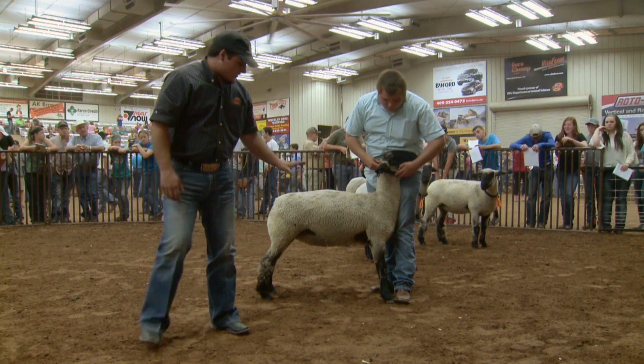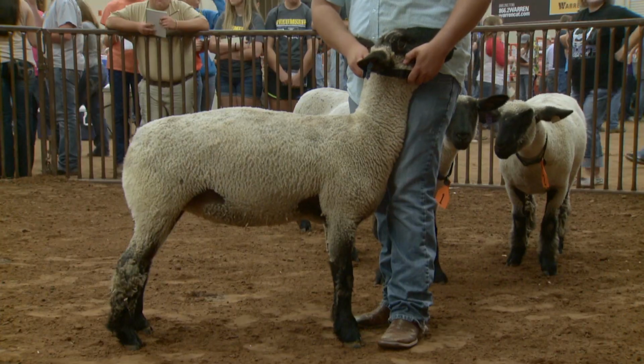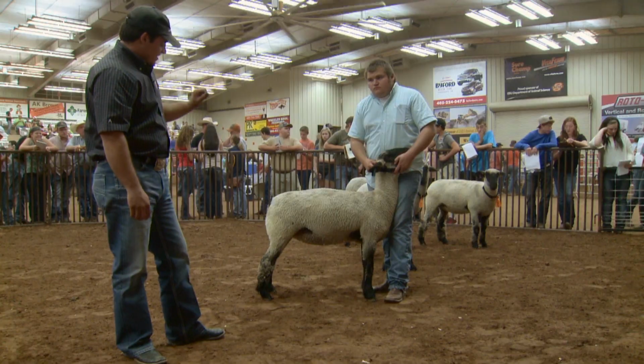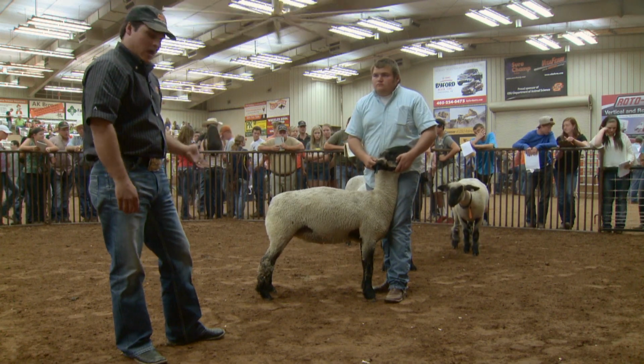In terms of her skeleton, she's one that I deem certainly acceptable. She's good in the angle to her shoulder. She's got some curvature to her knee. And as we look at her from her last rib back, she's good in terms of the levelness to her hip, and she's correct in terms of the set to her hind leg.